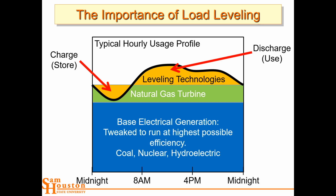And so this natural gas turbine engine has really been revolutionary. This is the past 10 to 20 years we've started using these, and that's what's at Roans Prairie. So when you're going to Bryan College Station and you pass the Roans Prairie power plant, sometimes you'll see steam coming out of the chilling towers, and sometimes you don't. It's because it's just a load leveling power plant.